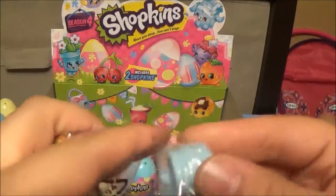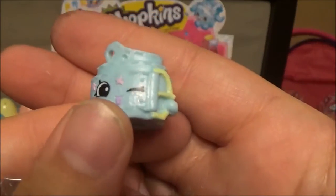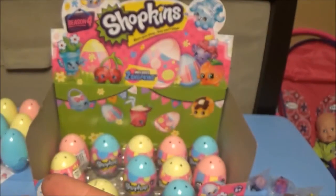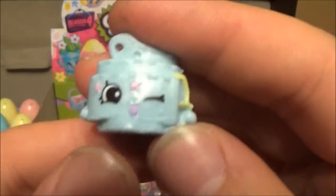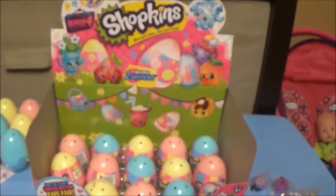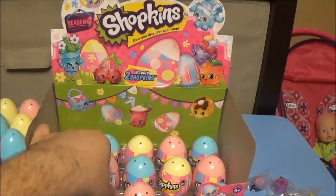We got the other Sasha belt. And this is a weird Easter. It's a blue. This one looks pastel blue. What? There's stickers on there. Yeah, I saw that. What do you think it means? And then the other peely potato. I've lost track where I'm at. Right here.